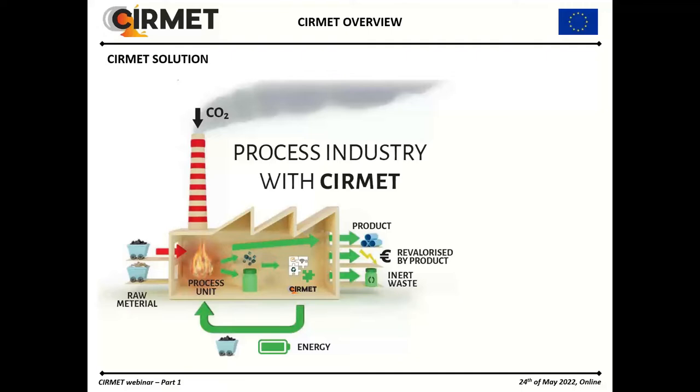to produce some inner waste or inner slag that instead of being managed as a waste and finished in landfills, try to commercialize, because it can be sold, for example, to the construction sector for different applications. Then we obtain another stream that is the recovery of some materials that can eventually be introduced again in the previous process unit, thus reducing the overall amount of primary raw material consumption.